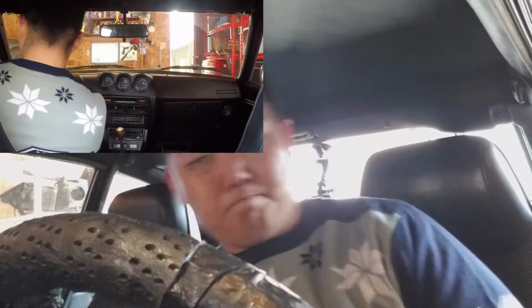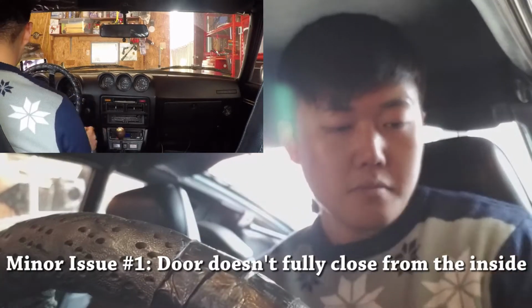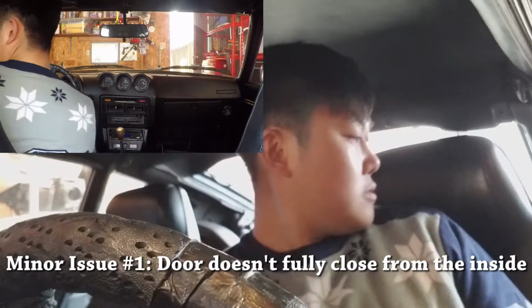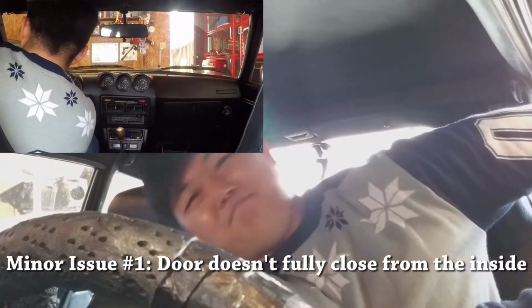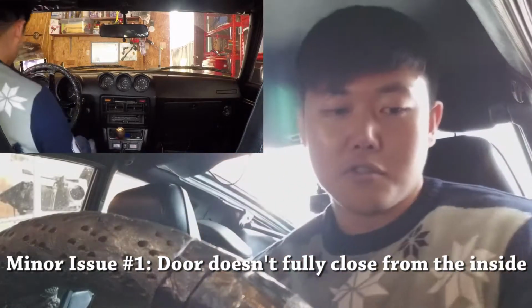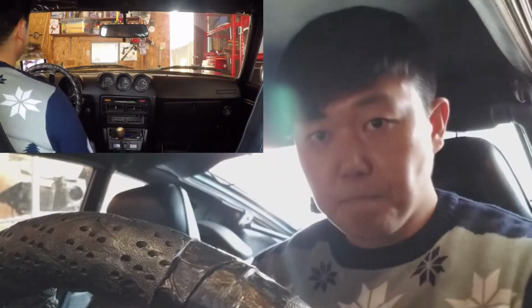My door won't close. I wonder if anyone else has this problem. Like, the door doesn't close all the way unless I push it from the outside.